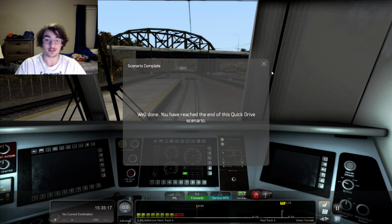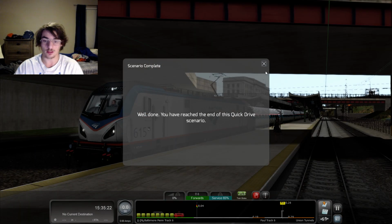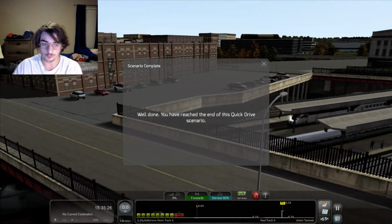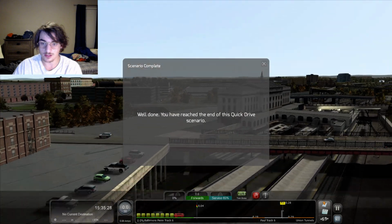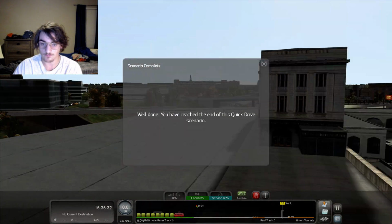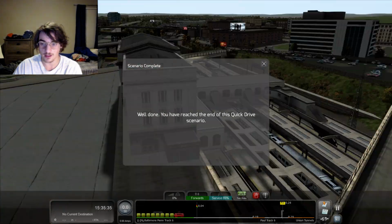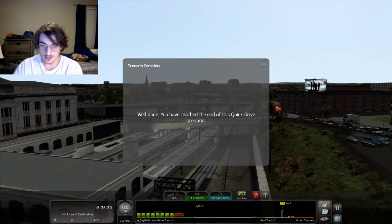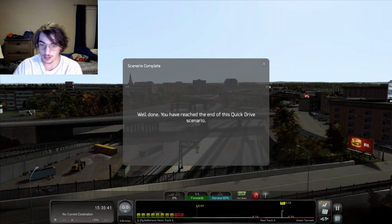I'm very, very impressed. The scenery is exactly how it is. Shoot, they even got the thing right. So let's go around Baltimore Penn Station real fast. Yeah, that looks to be about right. There's the station. Yeah, it's Baltimore. It's fairly accurate. Yep, Penn Station's accurate. Yeah, they nailed it.